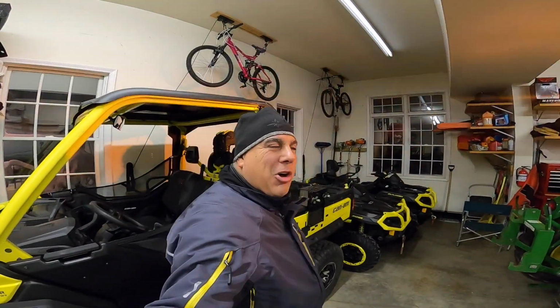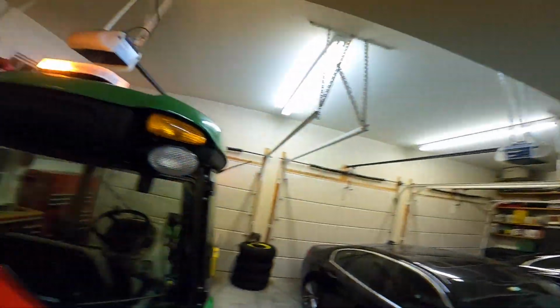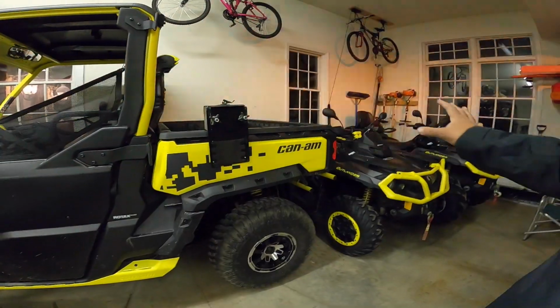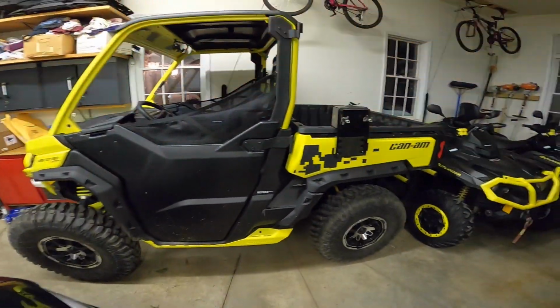So I usually forget to install my strobe flasher on the tractor by the first snowfall, but this year I'm ready. It's dark enough outside, about 10 after 6, where I think you'll be able to see how that works. I rearranged my off-road equipment in the garage in order to move the tractor inside.